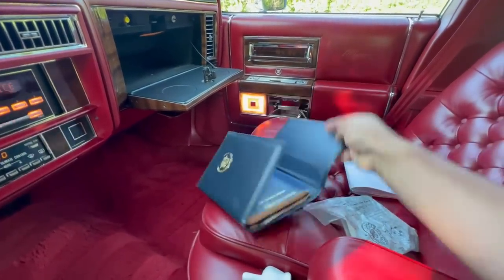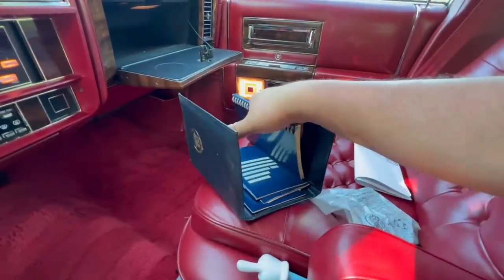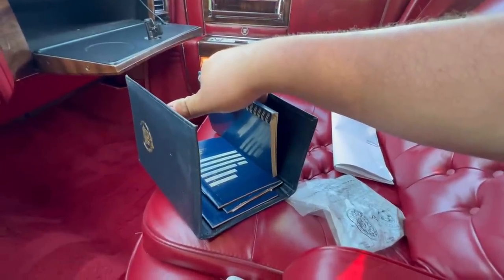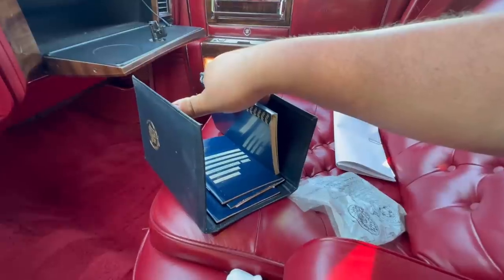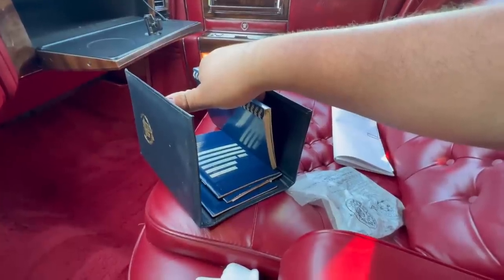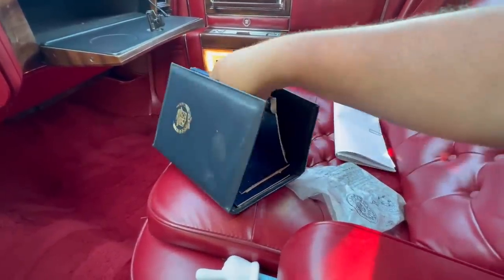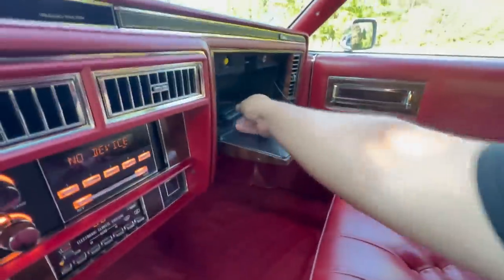I can see here I got all the books and manuals, the original owner's manual, some of the original pamphlets and stuff. Norris Wildman of Gaylordville, Connecticut. I've never even heard of that town. Bought new 12-23, right before Christmas, 1986, with 18 miles at delivery. I think that's cool. Supplement book. So those come with it.